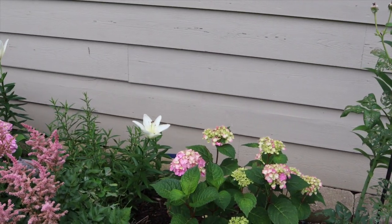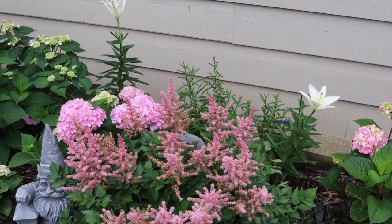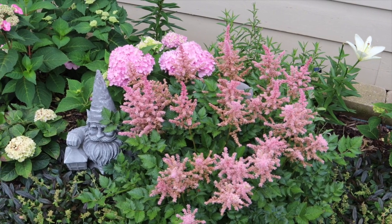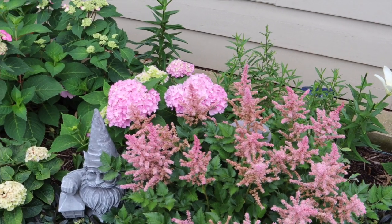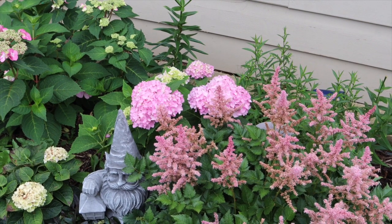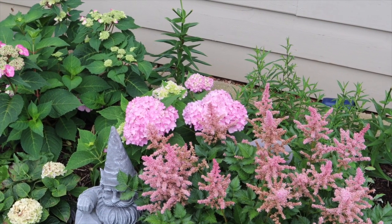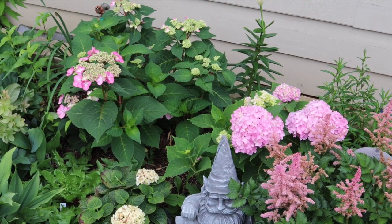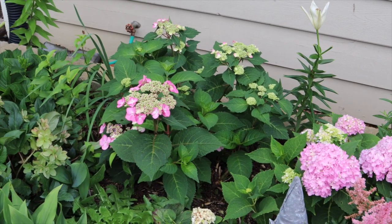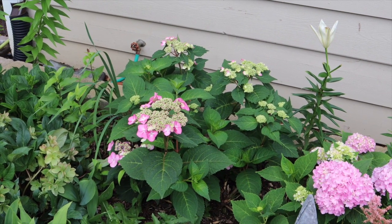It's another variety of hydrangea. And then this is some more of the astilbe. And just beyond the astilbe again is another hydrangea. So I need to add some more acid fertilizer around the hydrangeas in this bed, hopefully to get some of them to come out more purply or even blue. This way at least I have a few different colors than just pinks, which are nice, but it's also nice to have the lavenders and blues as well.